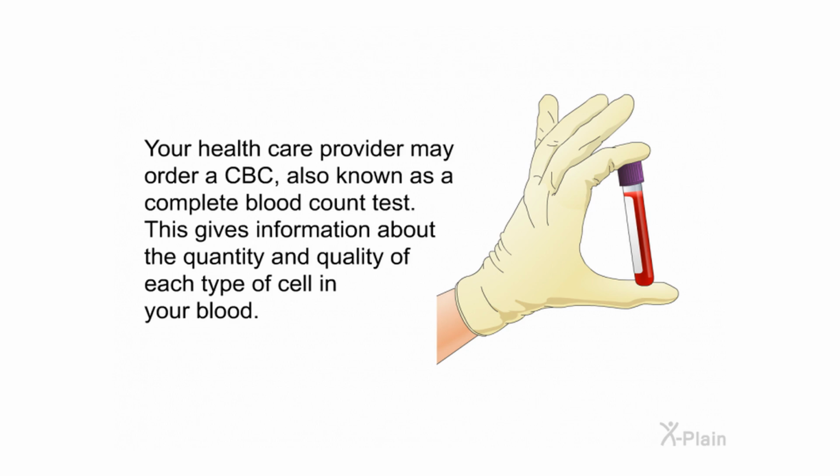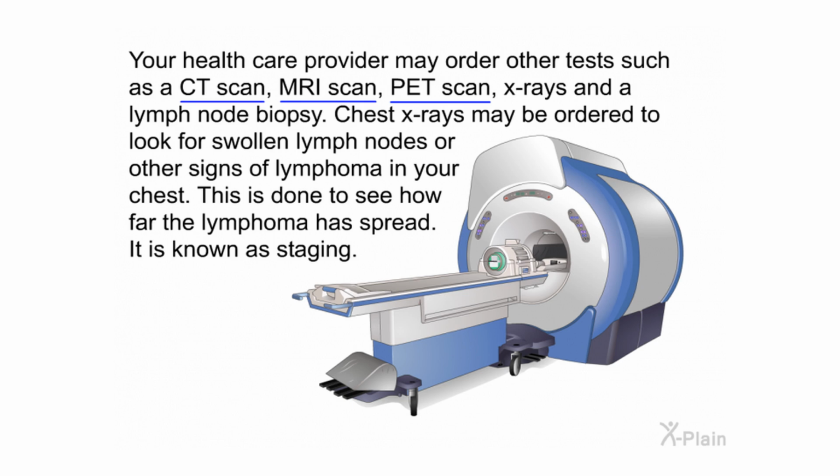Your healthcare provider may order a CBC, also known as a complete blood count test. This gives information about the quantity and quality of each type of cell in your blood. Your healthcare provider may order other tests such as a CT scan, MRI scan, PET scan, X-rays, and a lymph node biopsy. Chest X-rays may be ordered to look for swollen lymph nodes or other signs of lymphoma in your chest. This is done to see how far the lymphoma has spread. It is known as staging.